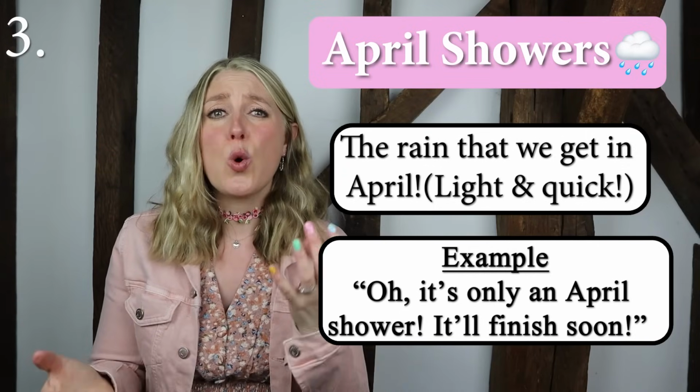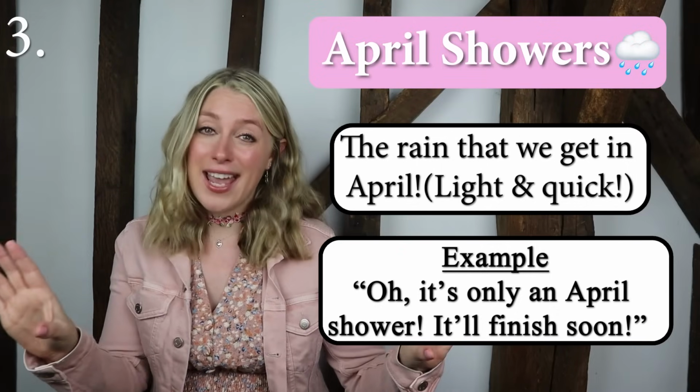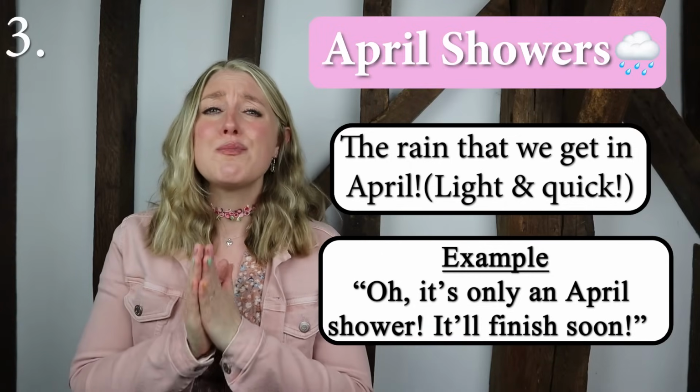And the other day I was walking through the graveyard in my local town and there was the absolute classic April shower. It just came on and then the sun started shining within like 2 minutes. And there was the most beautiful rainbow.